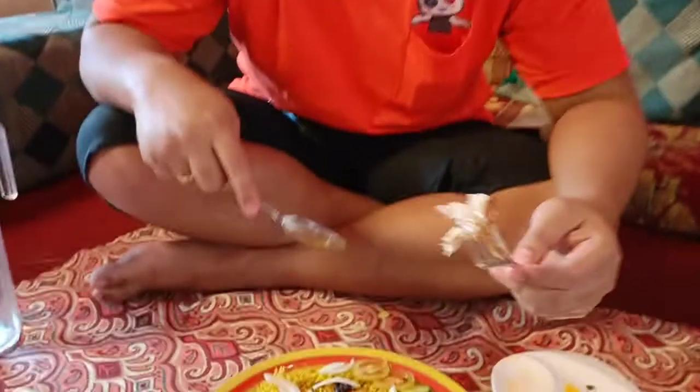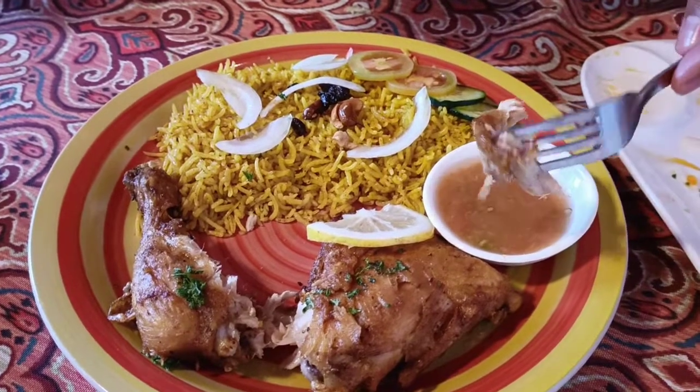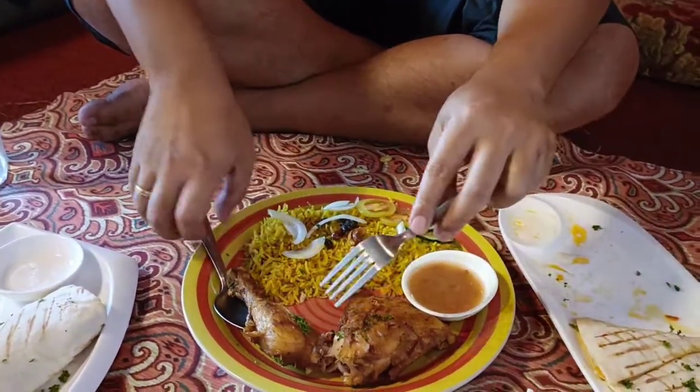Let's try with the sauce. So let's try the chicken with the sauce. I'm not sure what kind of sauce this is yet. So let's see. The sauce is bland. Not much of a taste in it. Not even salt. So let me try putting in the lemon. So let's try with the lemon.